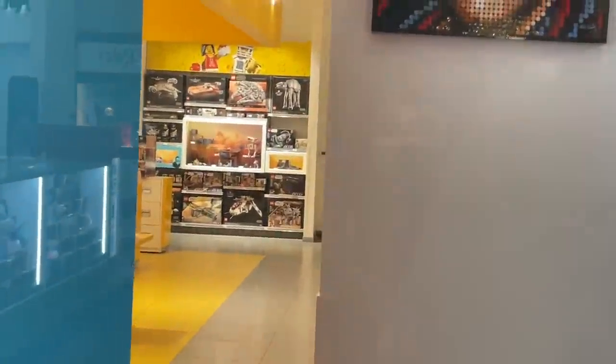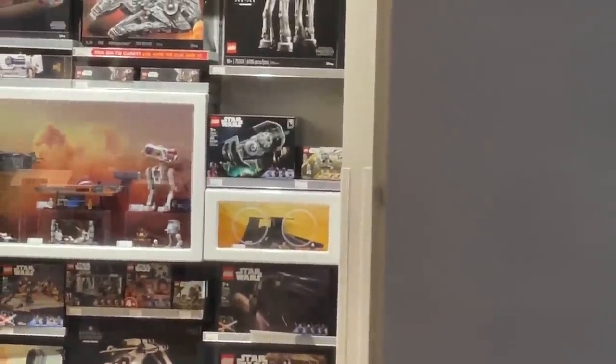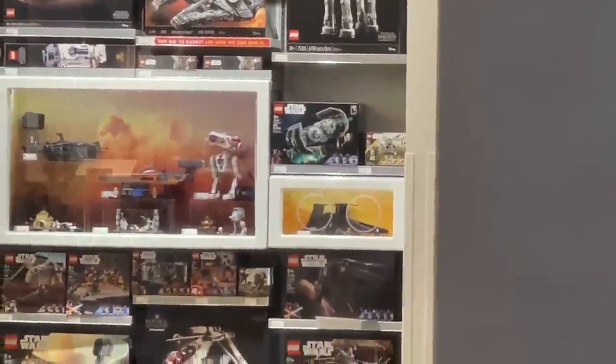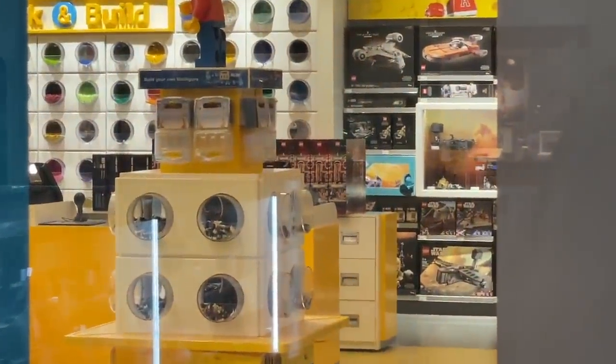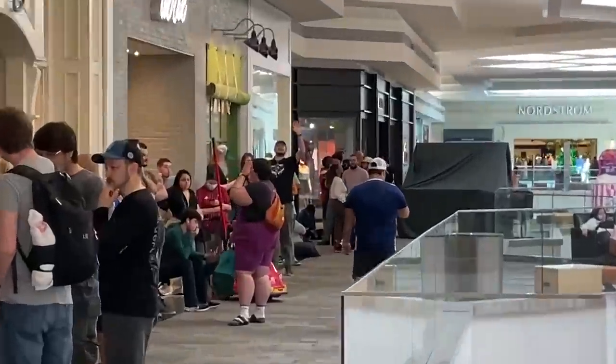I'm scouting out what's going on inside the Lego store, and if you look way to the back there, you can see the TIE Bomber and the 501st Battle Packs. I think there's only like 4. I don't see too many back there. But then they're just stocked up on modulars and the new art sets. I think that's the art right there. The line is seriously so crazy right now. I see Ross over there.